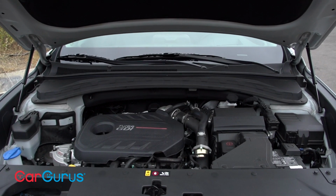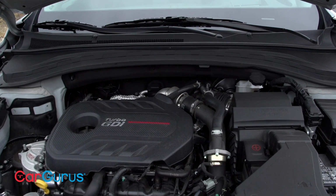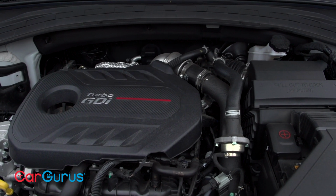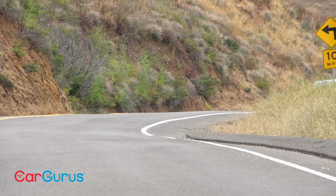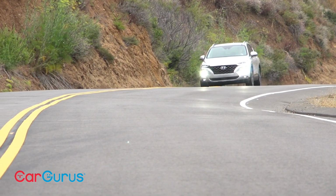My test vehicle has the Santa Fe's turbocharged 2-liter 4-cylinder engine, which is an upgrade with SEL and limited trim. It makes 235 horsepower, which is 50 more ponies than the standard 2.4-liter 4-cylinder. More importantly though, it makes 260 pound-feet of torque, starting at a low 1,450 RPM. That's 82 pound-feet more than the standard engine, and it's available much earlier in the rev range.